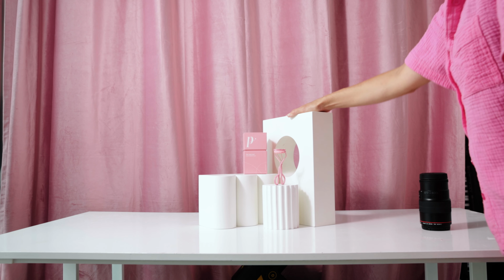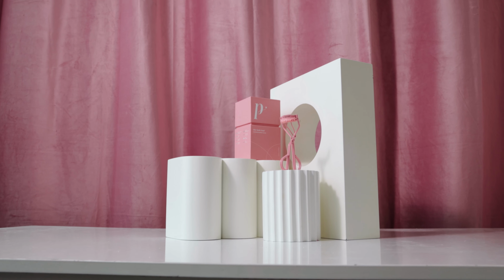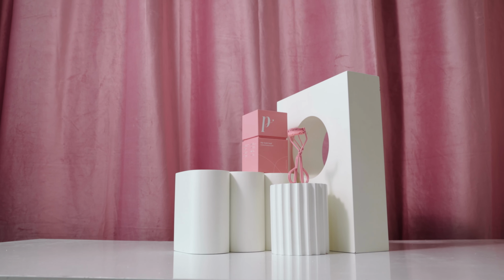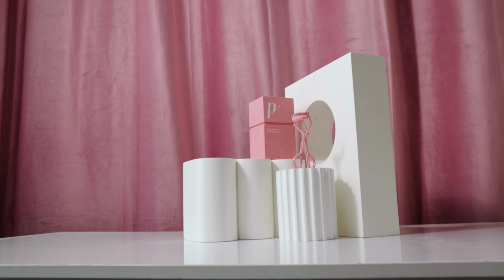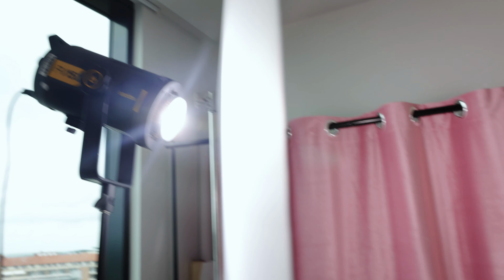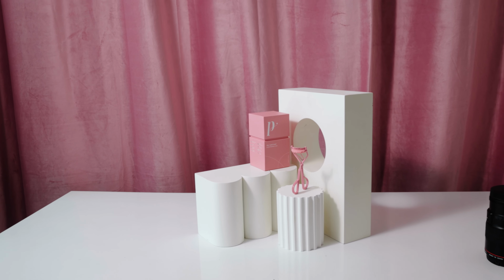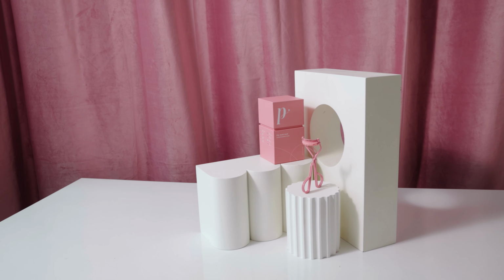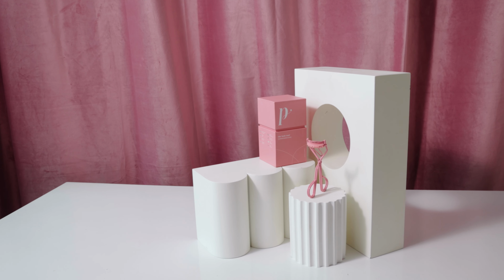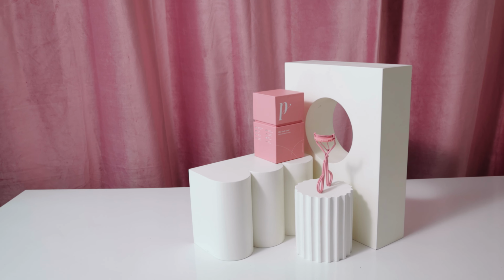So let's get shooting. Now I actually have a strobe light illuminating my background here. It's just giving a really nice glow behind the product. And then we've just got our light here, our Godox FV150. So I'm using 2 lights for this setup. But I absolutely love this combination of the Moodelier props. I think it looks really elegant, sophisticated, and it just makes the products truly stand out.